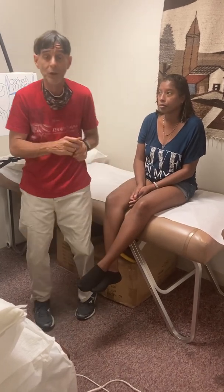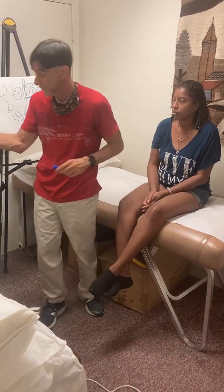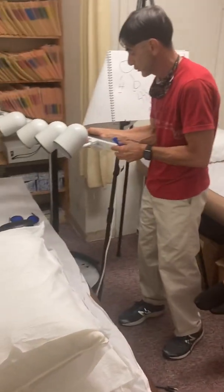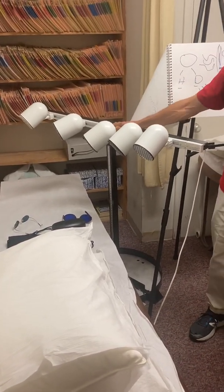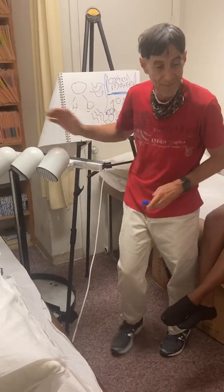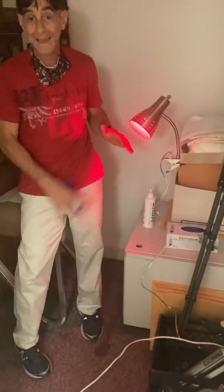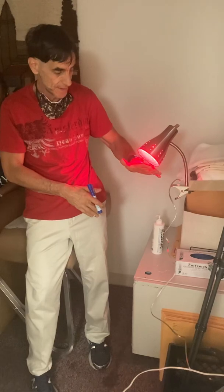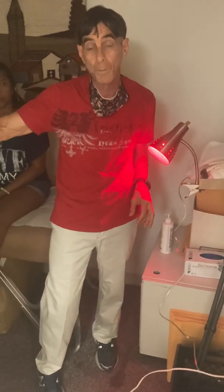Now, if any of you have seen our devices here, we'll just show it to you real quickly. We've got this one right here, which we introduced the other day. This is our body red spectrum system, and then we have this smaller version, which is our joint version. Again, they're all emanating at that 680 nanometer range. It's very specific. This is our joint version, and the other one is our whole body version.